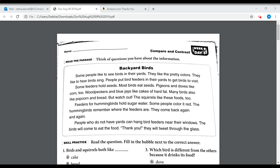Their skin is different. One has smooth skin, one has bumpy skin. We have just compared and contrasted an apple and an orange.